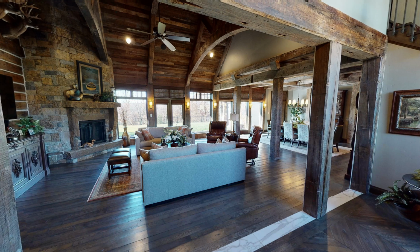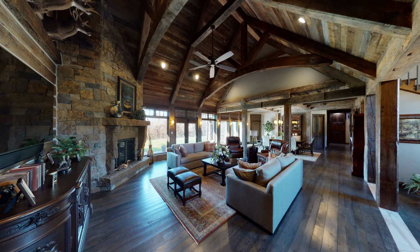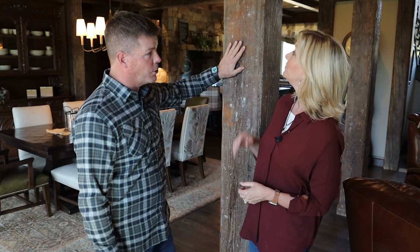Rick, from floor to ceiling, this place is absolutely gorgeous. It has such a lodge feel to it. Has a sense of coziness, doesn't it? It does very much. Yeah. Talk about the wood. Well, it's really hard to beat the attributes of real wood. And so the homeowners and I decided to go ahead and use some reclaimed products. And it already has, as you can see behind us, a lot of natural patina.